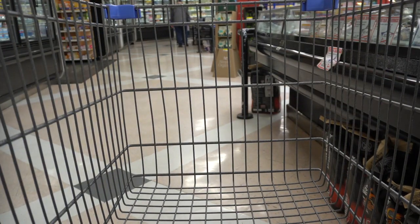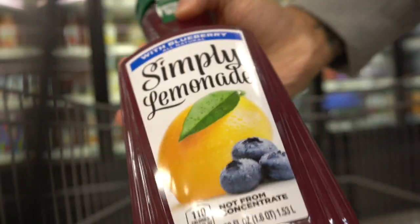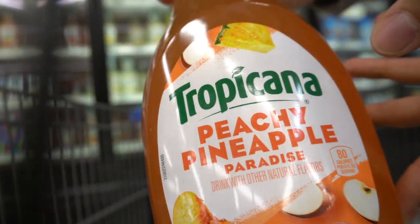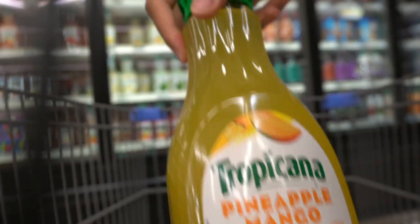Pow, need that. It is. Come on. It ain't the best for you, but it feels like it. The peach, come on now. Peach pineapple, stop playing. Pineapple mango, stop playing.